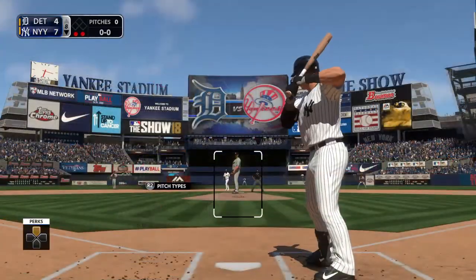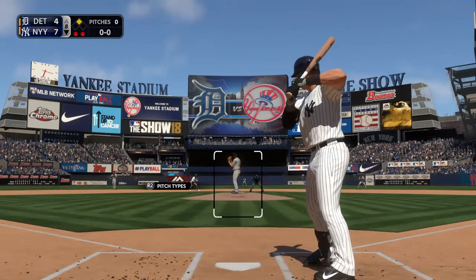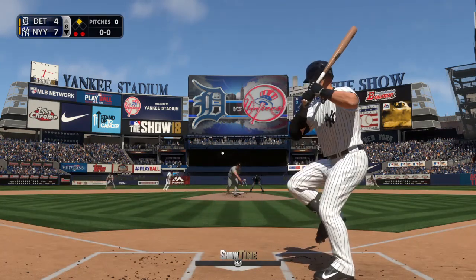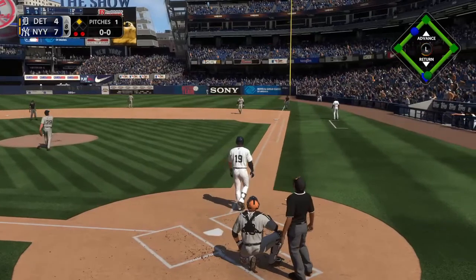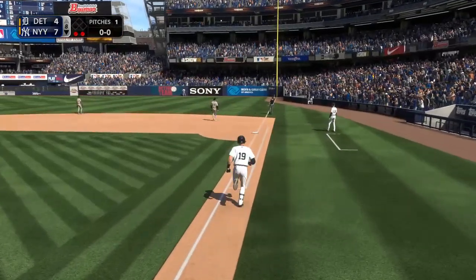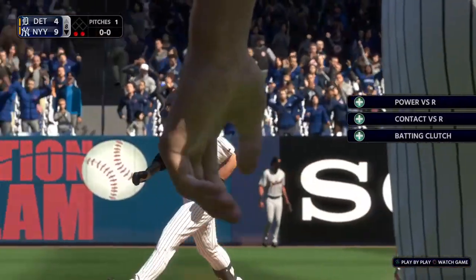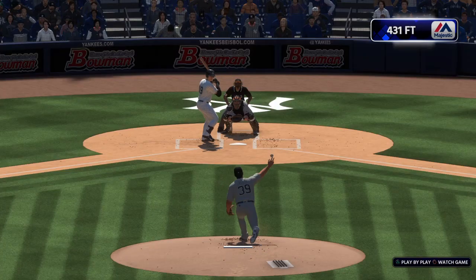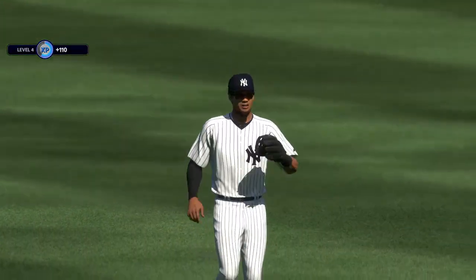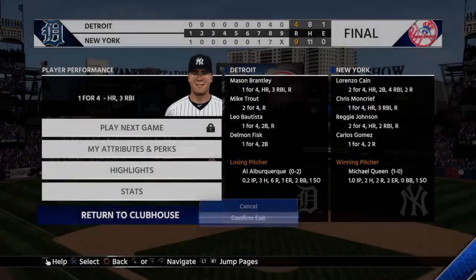Into the box now, number 19. 0 for 3 with an RBI in this one. He's ready. Here's the first offering. Swinging, a ball hit in the air to right field, and deep back is the right fielder, but he will look up and watch this one sail out of here. And this ball game ends at a 9-4 final score. The Yankees get their division-leading 30th win of the year.